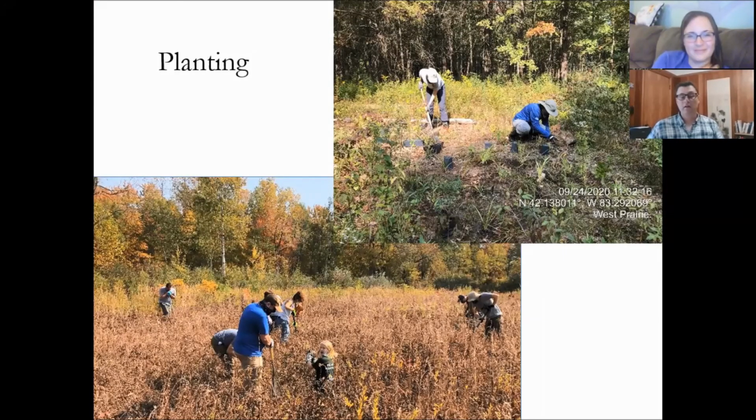We take our shovels, we take our axes, pickaxes, whatever we can open the ground with, make a little depression, put them in there. And here we're planting at West Prairie, that's owned again by Southeast Michigan Land Conservancy. This is the planting day with the Michigan United Conservation Clubs. This was done at Petersburg State Game Area last September. Actually, this one was October.